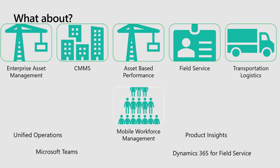But think about this. For the longest time, enterprise asset management was its own category, right? EAM's purview was in a factory, building things in a factory. And then you have CMMS, which is kind of the child of EAM. And then you have asset-based performance. Then you had field service, transportation logistics, mobile workforce management. Those things were all kind of separate individual pockets of solutions. What we're seeing today is a lot of blending of solutions.